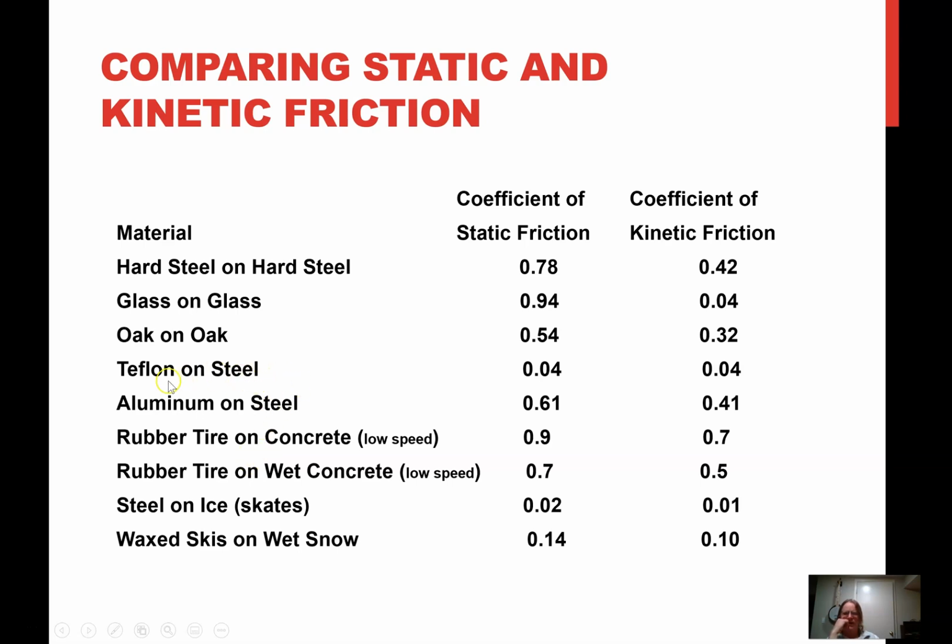So Teflon on steel. So what do you mean? So Teflon, you have that on some of your cooking pans. They put a Teflon coating on there because a lot of food doesn't stick. You don't need a lot of oil on there. Food just is not attracted to the Teflon. So you might think, well, how did they get Teflon to stick to the steel pan then if it's not very grippy? Here's the crazy thing about Teflon.